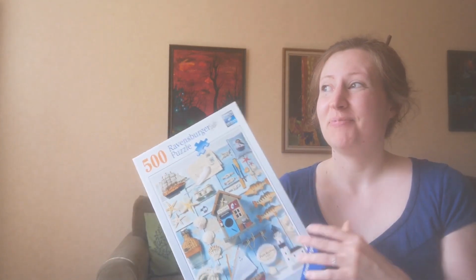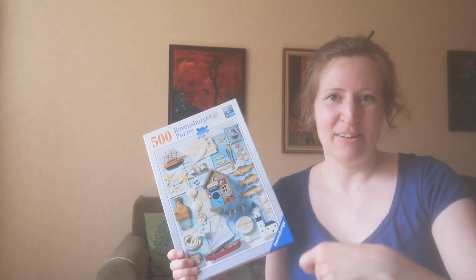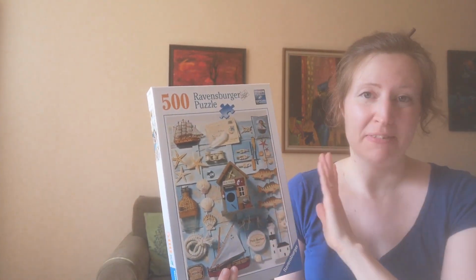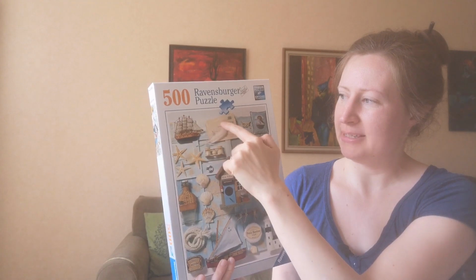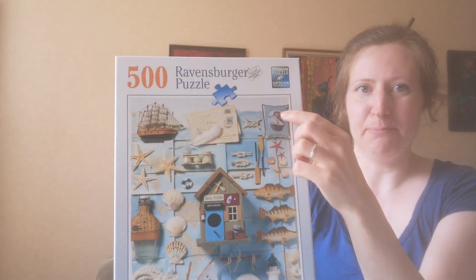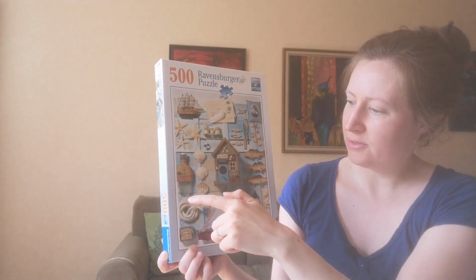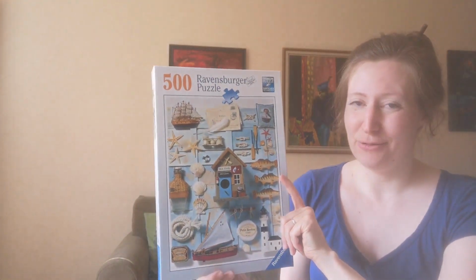Another thing that surprised me was that I actually sorted the pieces, because lately I have flipped all the pieces and then I have taken whatever pieces I need. But this time, I was very familiar with the pieces already, so it was really easy to sort these pieces and all the pieces with text. So these were in the same pile, and then this, I think it's a pillow, and then this fish and this lighthouse and this boat and this one and this bottle. So yeah, it was really easy to sort those pieces.